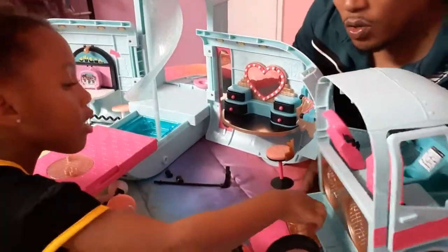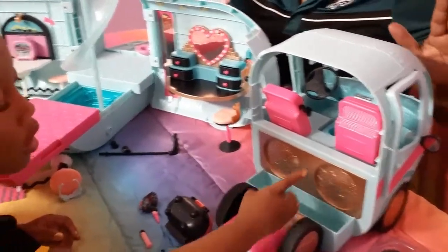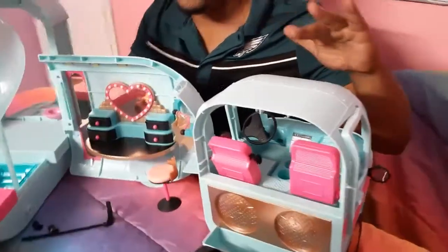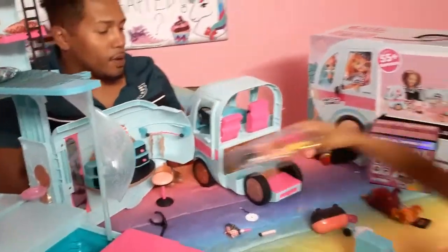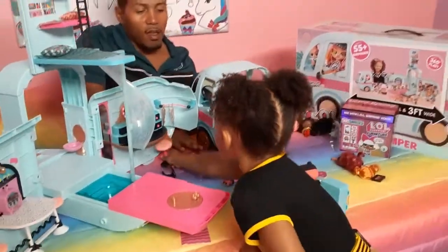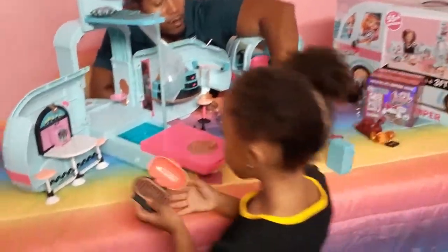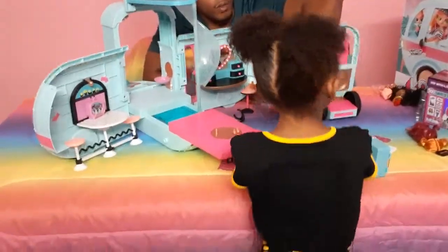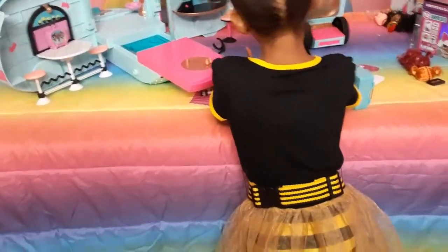So let me show you guys what's going on up in here. So this is how you set up when you go out, alright? This is where you, when you're going out to go camping with your girlfriends, Angie, this is the type of style that she needs to roll. You need to roll with the glamper. Yep, set up the grill. Let's put the grill out there. Right here. So while they're grilling, grilling and hanging out like they're in the woods, right?